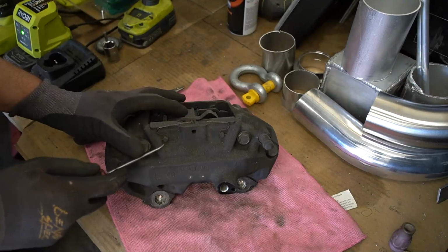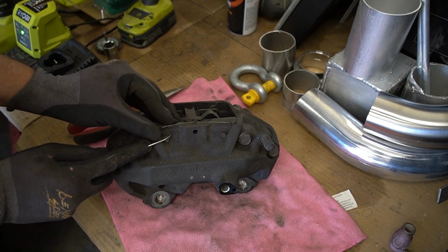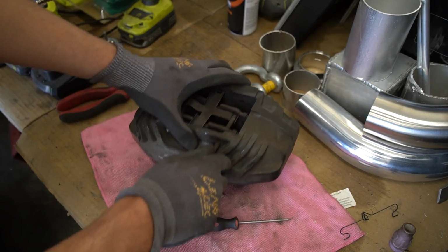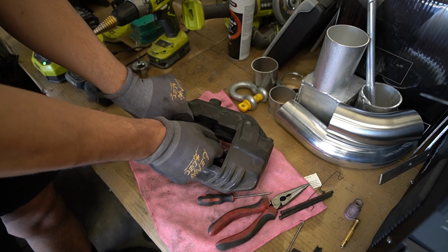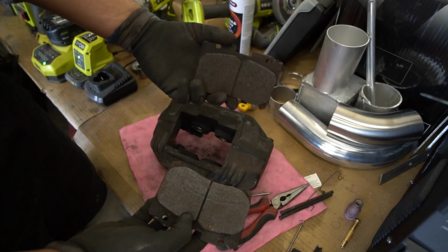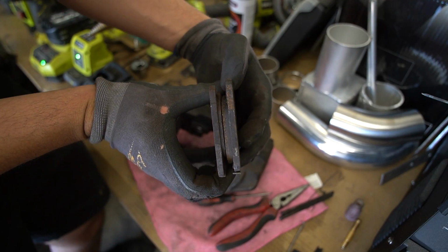So I began by removing the pads, which was very easy. All you need to do is remove the clip holding the guide pins in place. I then removed the guide pins, which required a little bit of finesse. After that, the brake pads just popped out, and you can see how much the brake pads have been worn down, and I'll get to the comparison of the new pads once we start installing everything.